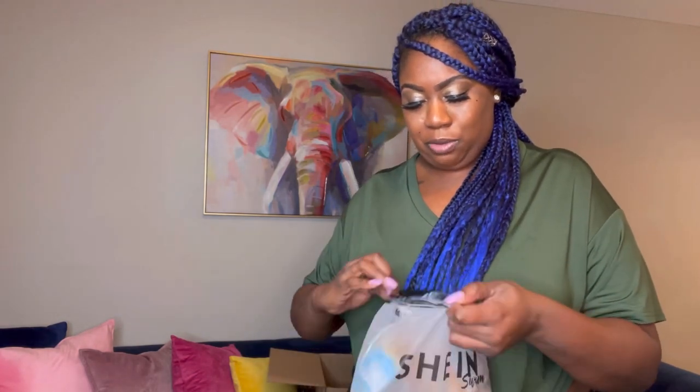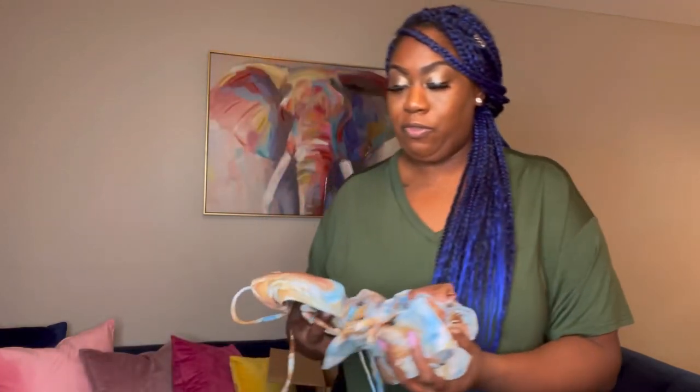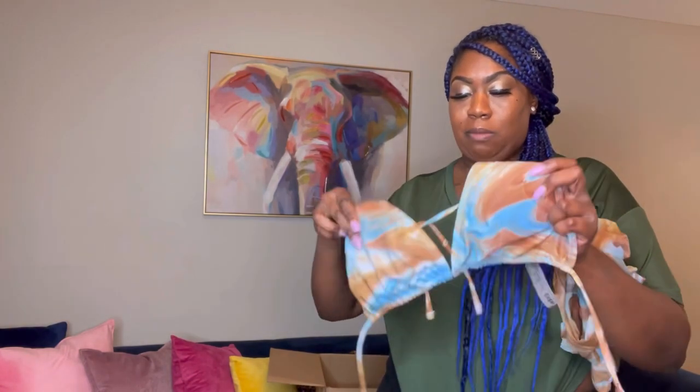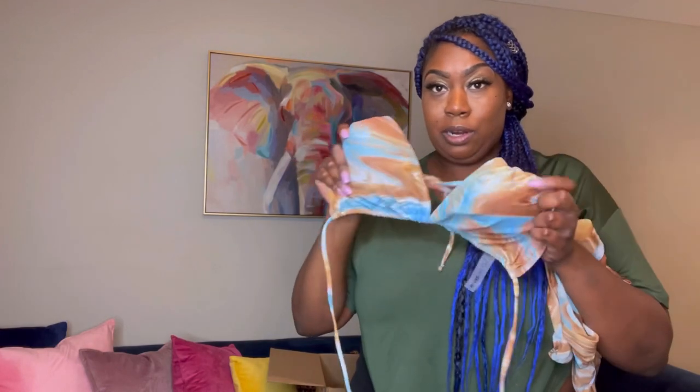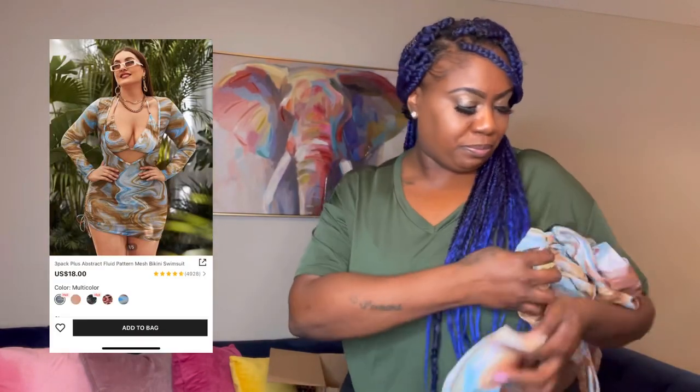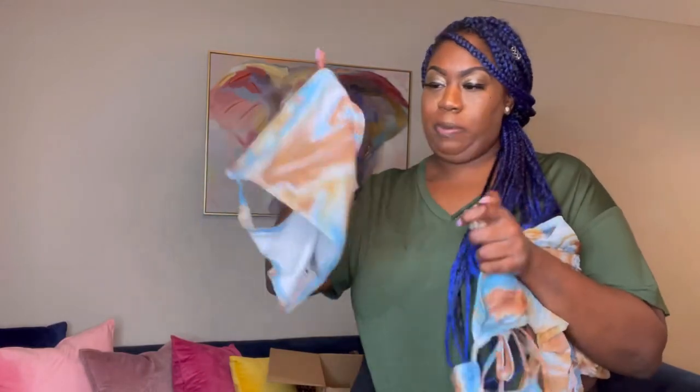And then here's a bathing suit. First of all, Shein has the best bathing suits, y'all, thus far. They're the best, hands down. I ordered it in the 1X because, like I said, by my birthday, I plan on being a lot smaller. Of course, my boob's going to hang out of here, but I kind of want that look, you know. So it's a three piece. It's the top, the bottom.